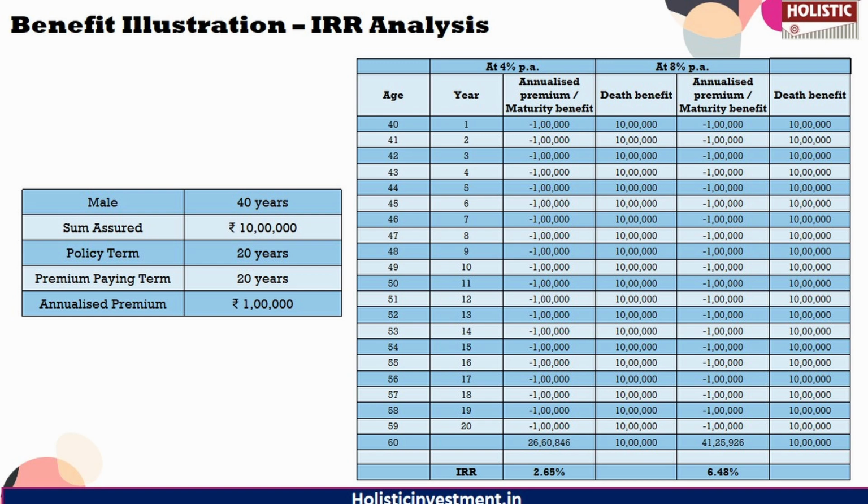So for calculation purpose, let us assume a 40-year-old male opts for the GEM plan with a sum assured of 10 lakhs, a policy term of 20 years, and chooses to pay an annual premium of 1 lakh for the entire duration under the wealth option. And at maturity, he receives the fund value depending on market performance.